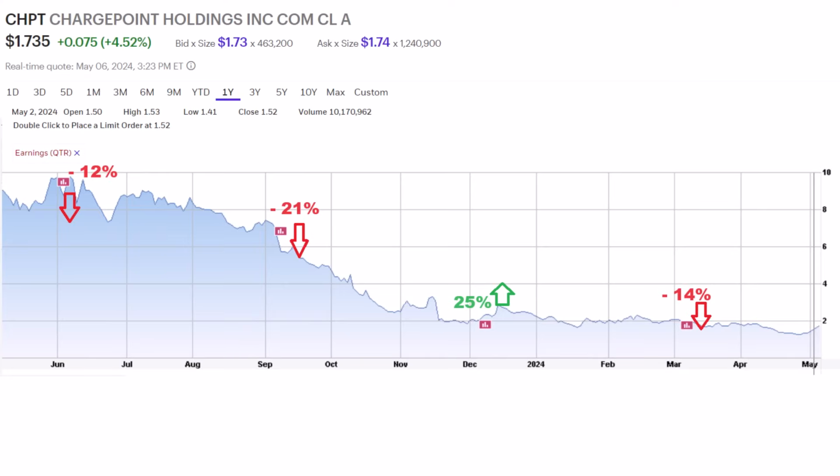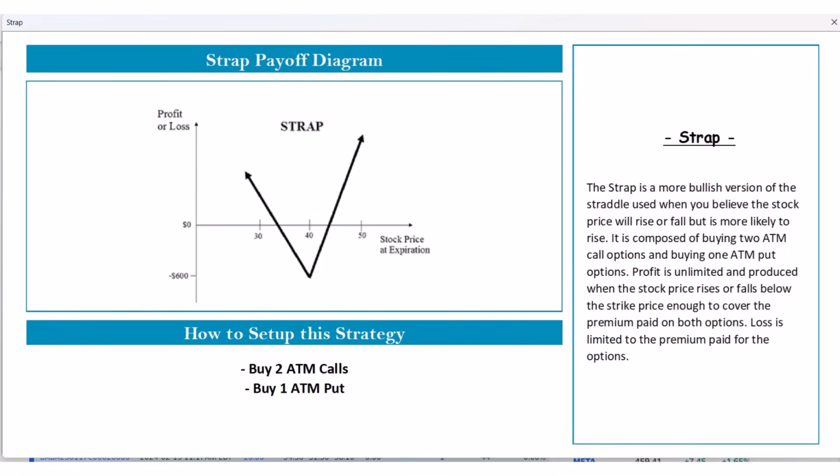So as an investor, I hope the next move is higher, but given that history around its earnings reports, the only thing I do know is the stock will move big time, one way or the other. And that's where the strap option strategy comes in, allowing me to profit whether the stock price moves higher or lower, but with a bigger profit to the upside.